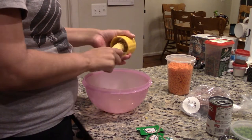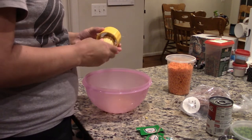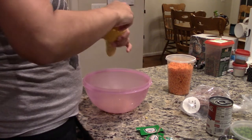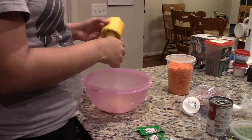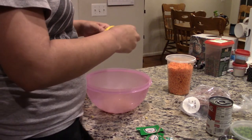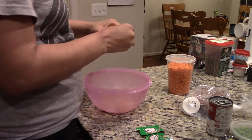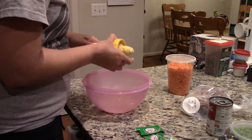Can you get me the lid? Just one of the glass lids. You want the clear one or the orange handle one? Get the clear one. There wasn't really much corn on this though. Yeah, I guess there's not gonna be that much corn. Well, yeah, because the cauliflower's gonna be mashed like the potatoes.